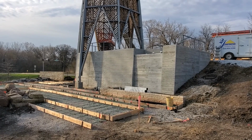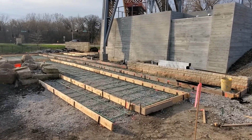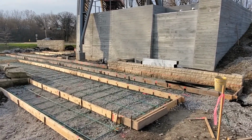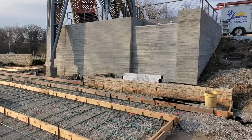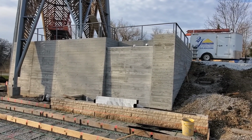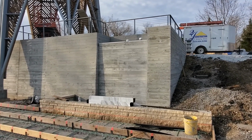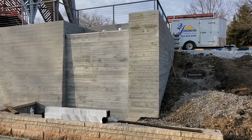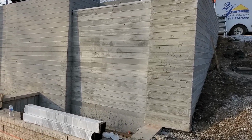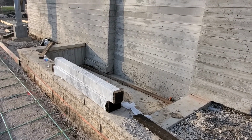Here you can see a different view of the forms for the terrace immediately below the tower. And then you'll see that impression in the wall. That is the water wall. Up above is where you saw that little pool. And then the water will come straight down the wall and into a pool here. That will be one whole separate pump.